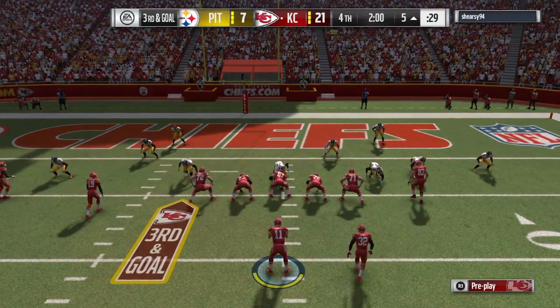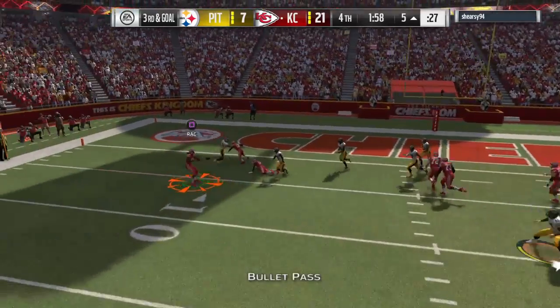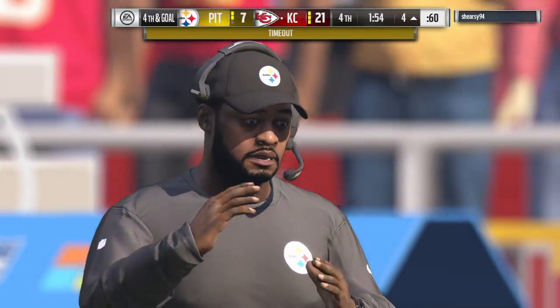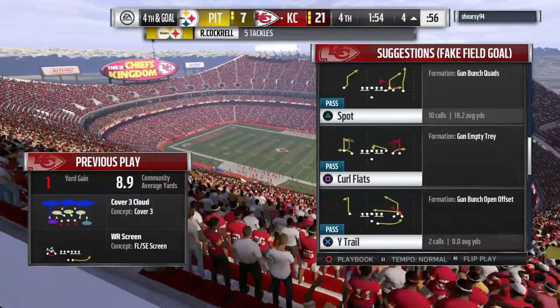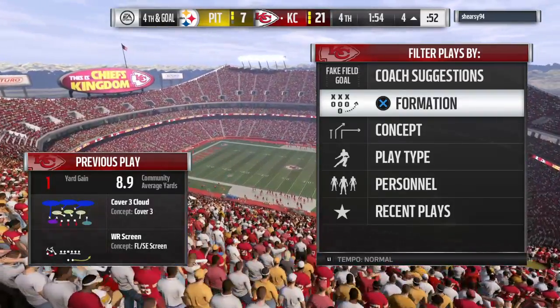And defensively, they're going with a dime look here on 3rd and goal. Smith now to throw. This will be caught at about the 5. Now the Steelers put a stop to the action with a timeout defensively. It's just their first. They've got 2 more to use here in the final stages.